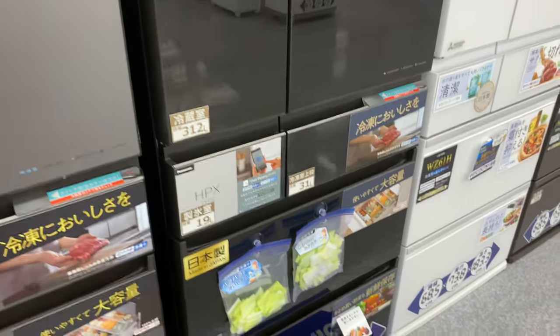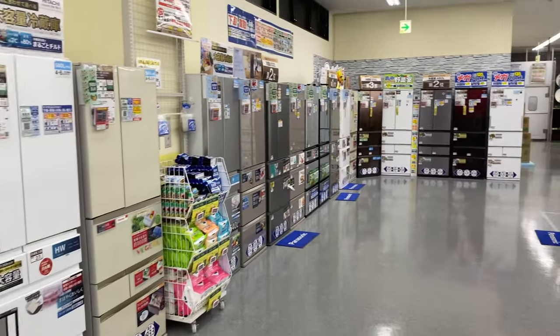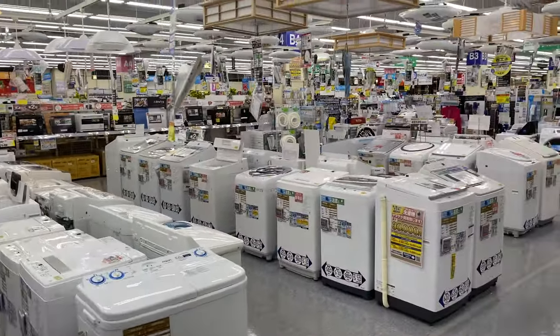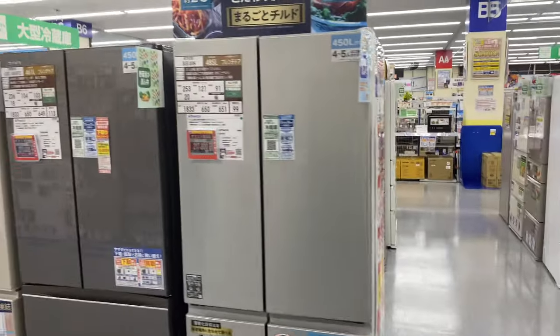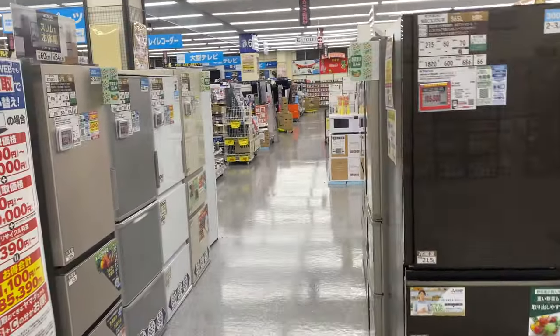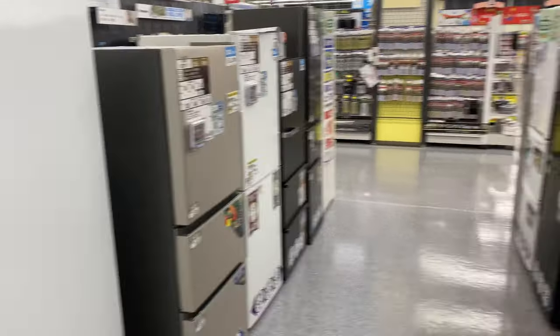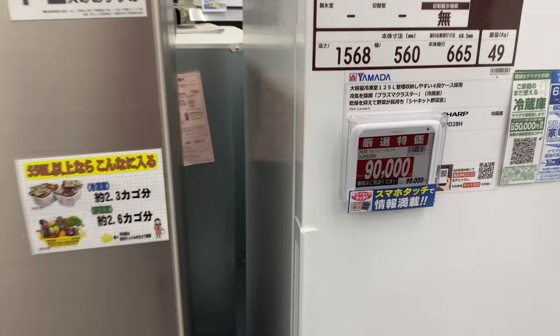Not bad. Kind of like the same as those. Cabbage. Refrigerators. Wow. All of those. Refrigerator. These are on the lower end. The price is on the lower end. 99,000. See a white one here that we used to have.